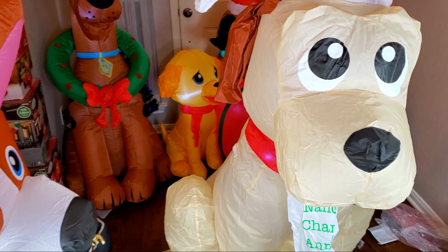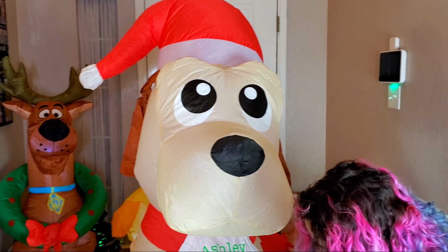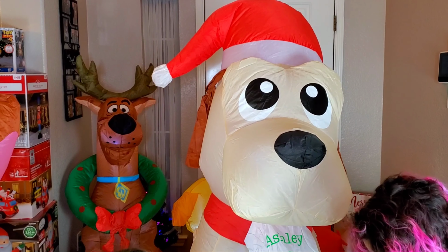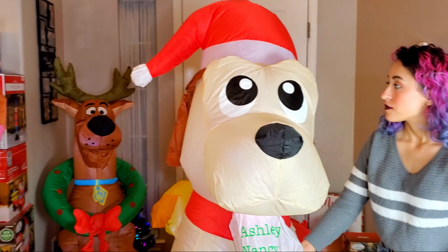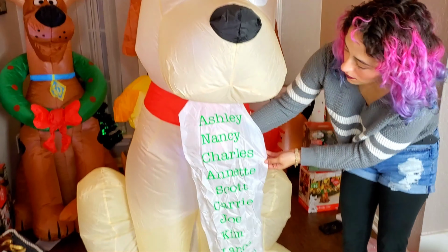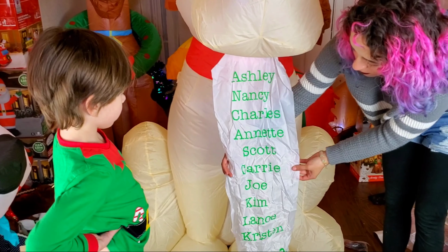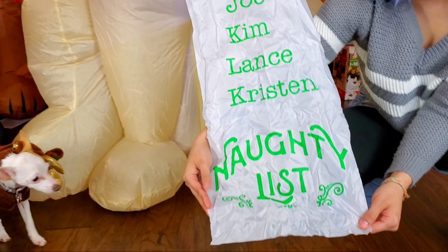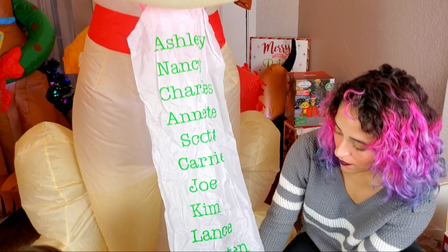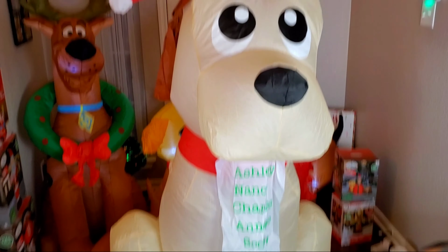Look at his cute little eyes. And there's the list. All right, so here is our super cute 5'5" puppy. You can see he towers over Scooby there in the back. So if you're on the naughty list, comment naughty list. All right, let's read the names. So we have Ashley, Nancy, Charles, Annette, Scott, Carrie, Joe, Kim, Lance, Kristen, and that's the last one. So none of our names are on it because we're not on the naughty list. So I don't know. Can't relate.